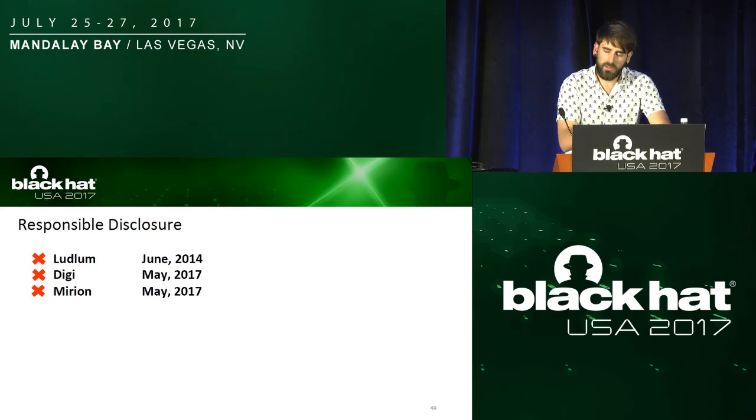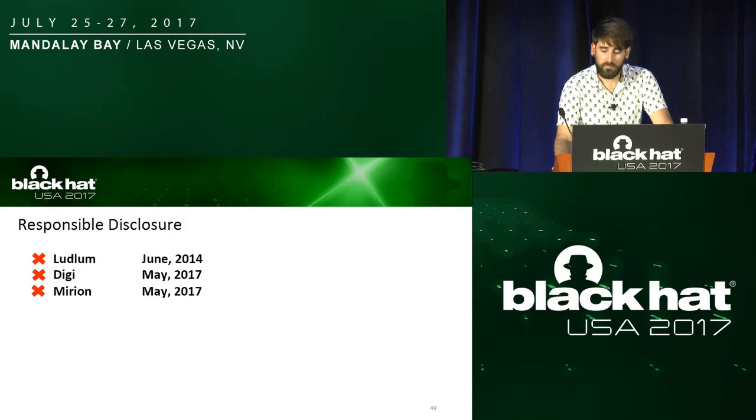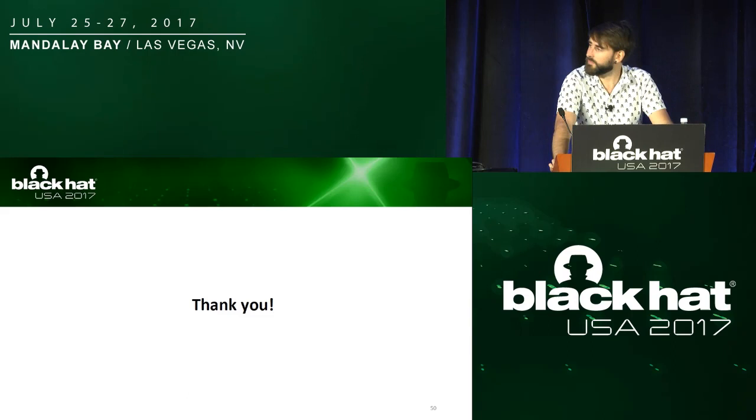And finally, Mirion. Basically they told us that they are not going to fix anything because it breaks the backwards compatibility, so they can't add an encryption layer because the WRM2 application layer is not encrypted. So basically there is no way to fix this. But apparently, I don't know because I don't have the details, they are trying to find some kind of workaround or fix. Let's see in the near future what happens. So that's all. Thank you for attending, and if you have any questions.